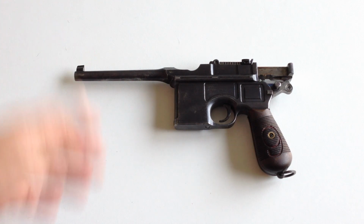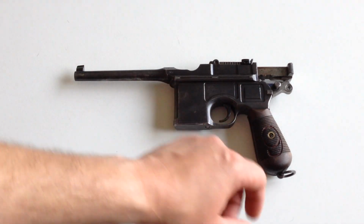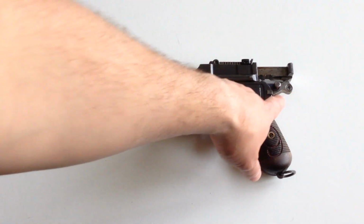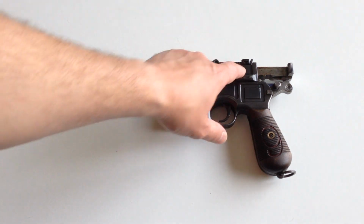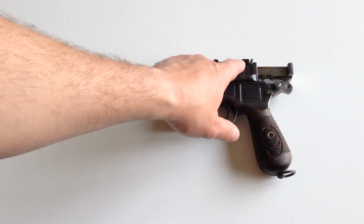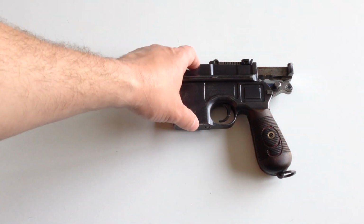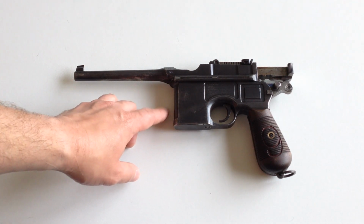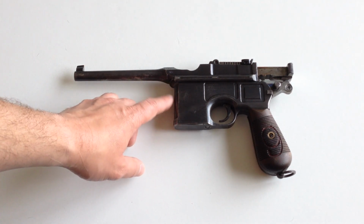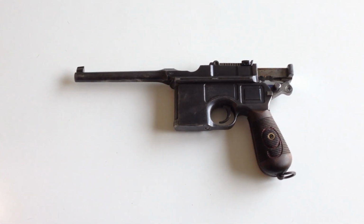Other than it being 9mm, you have your grips. Make sure that they match the rest of the gun. You have your new type safety. You have your special 500 meter sight ramp. Look for the slope to be correct. And you have your scallop cut on the cartridge follower, and possibly, not always, a Prussian Eagle stamp on the front of the magazine housing.